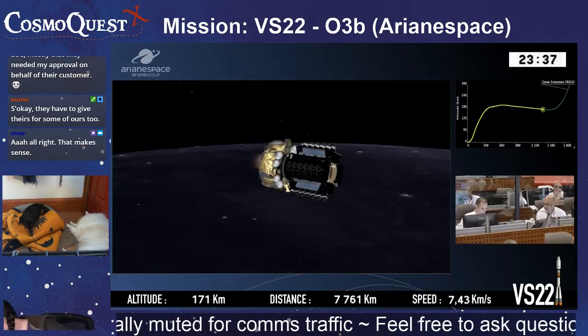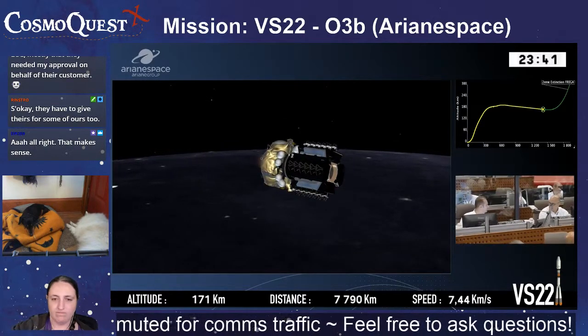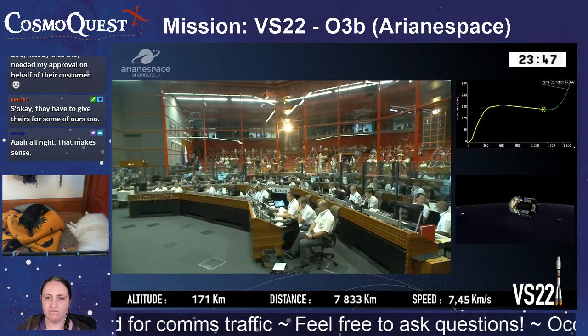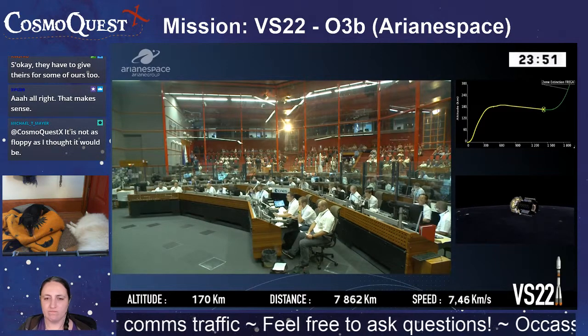So low Earth orbit is closest to the planet. It's up to about 2,000 kilometres approximately. And often weather satellites or Earth observation satellites are in this orbit. And the International Space Station as well. Which is why they get such great images of our planet.